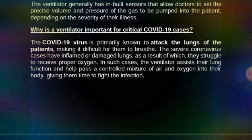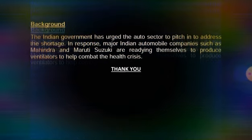Why is the ventilator important for critical COVID-19 cases? The COVID-19 virus is primarily known to attack the lungs of the patient, making it difficult for them to breathe. The severe coronavirus cases have inflamed or damaged lungs, as a result of which they struggle to receive proper oxygen. In such cases, the ventilator assists their lung function and helps pass a controlled mixture of air and oxygen into their body, giving them time to fight the infection.